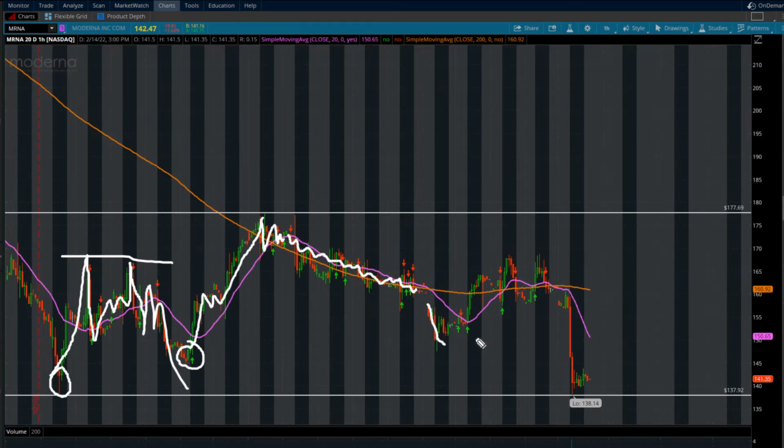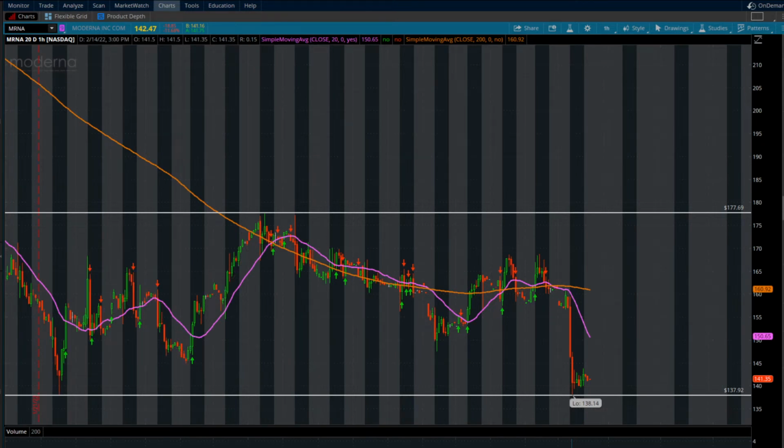We did have this gap down here last Tuesday, found a little bit of support down here at this previous level, bounced off, traded sideways, and obviously we got that news on the Moderna CEO. So the market did not like that, and they sold it rather aggressively.